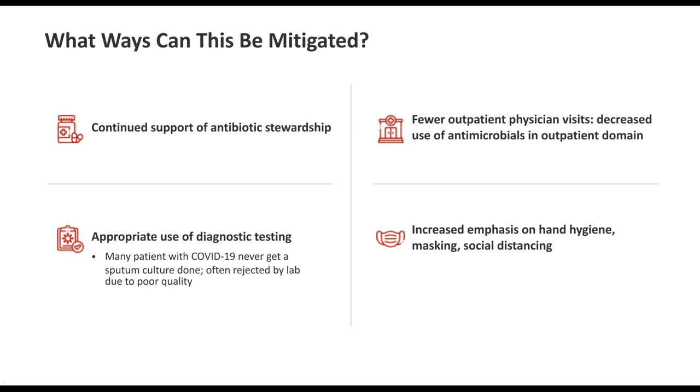And we want to, of course, continue the appropriate use of diagnostic testing. And so what we have seen in our own institution is many patients with COVID-19 never get a sputum culture done. And maybe this is because of the concern of collecting a sputum specimen for culture. And so they're being treated empirically rather than based on the lab-based data. And so this is an instance where increased diagnosis may, in fact, be helpful.